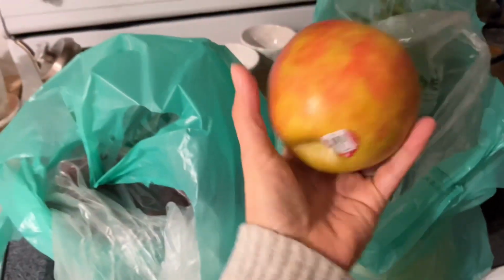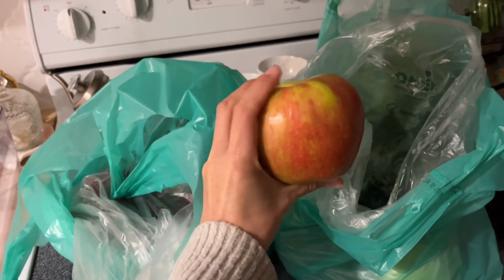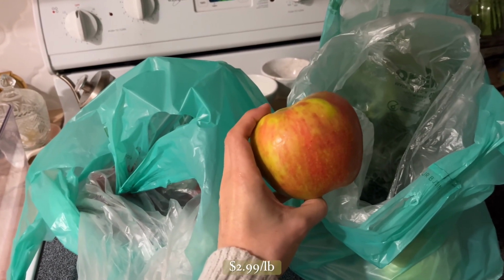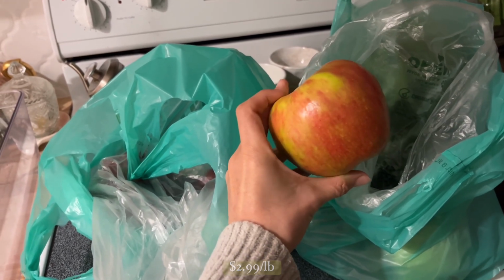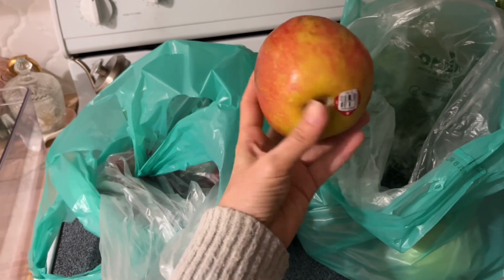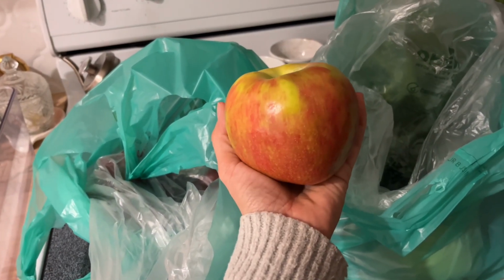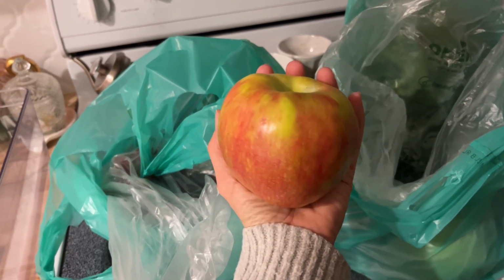And also check out the size of these apples. These are Honeycrisp, which are my favorite. And I'm trying to remember how much they were a pound. I think it was $2.99, $1.99. I should be able to look on their Facebook page because they always put what they have going on each week, and I can put that up here too. But holy cow, these are about half the size of my head.